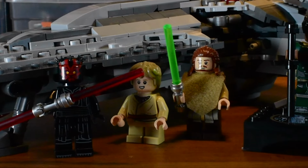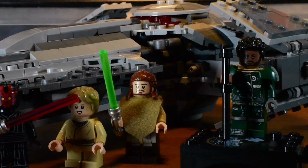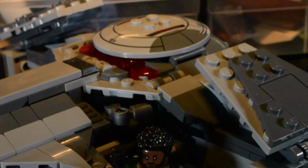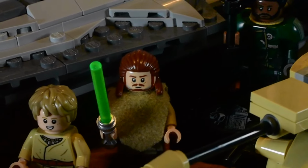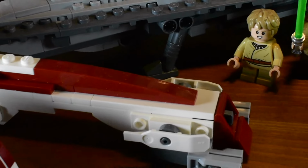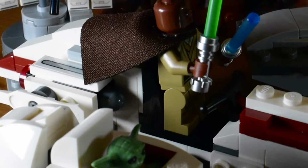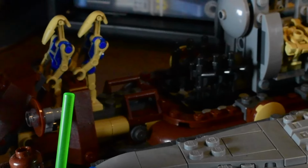Sure, including a little Vaporator side build would have helped justify that cost a bit more, but it's definitely not a bad price. I was fortunate enough to have $100 worth of VIP points during this release, so paying $65 for all of this wasn't so bad for me. But I can absolutely understand people being dissatisfied with this year's May the 4th releases.